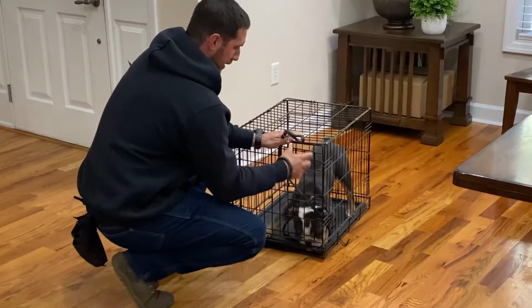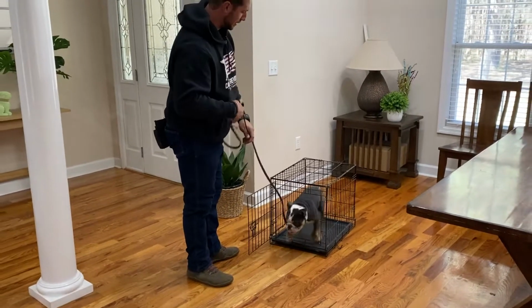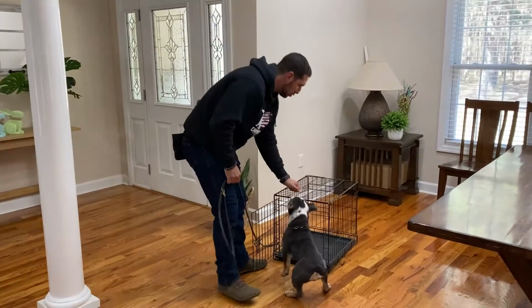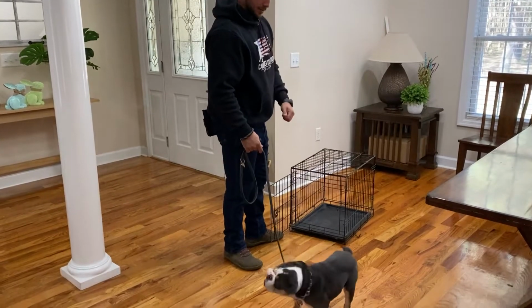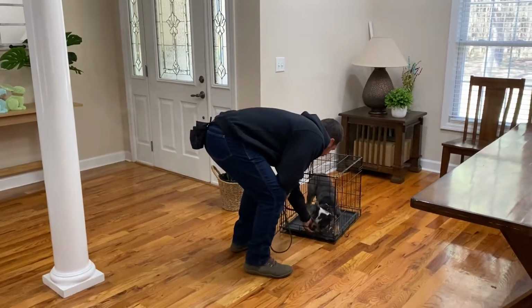But this is just one example of what we call kennel games. Basically just playing with her with the kennel to make the kennel a good thing. She's also going to be getting her normal mealtime food in the kennel to further the association. Okay? Indigo. Kennel. Good.